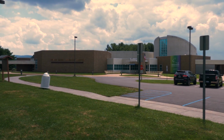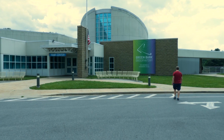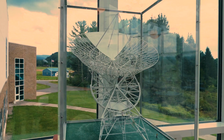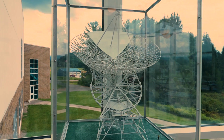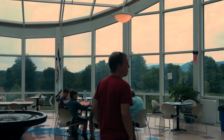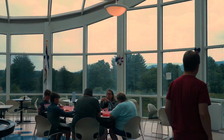This is the Green Bank Observatory, where you can find the Green Bank Telescope. It's the biggest of its kind in the world. And I think they're actually talking to aliens maybe. The Green Bank Observatory is the world's largest fully steerable radio telescope and sits at the heart of the National Radio Quiet Zone. Yeah, I know.